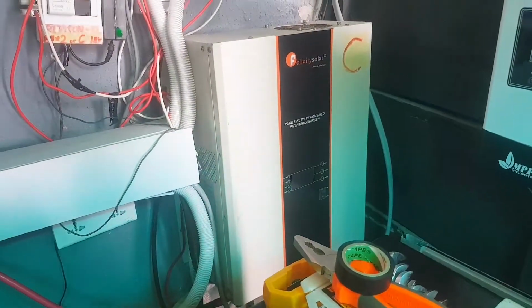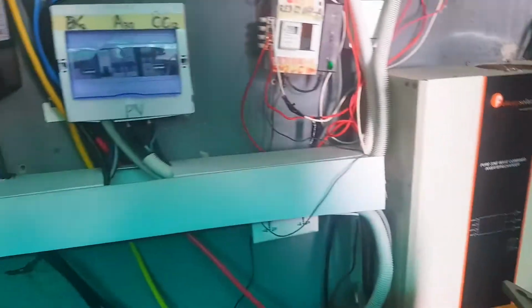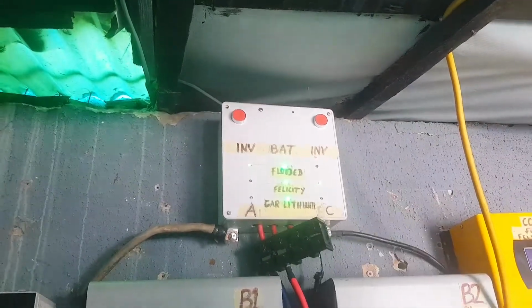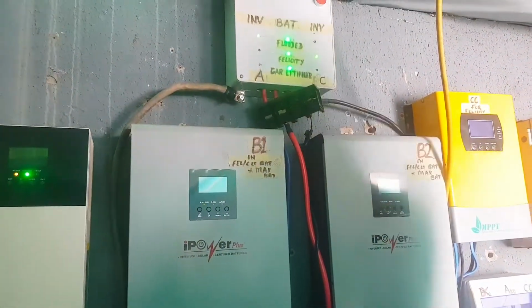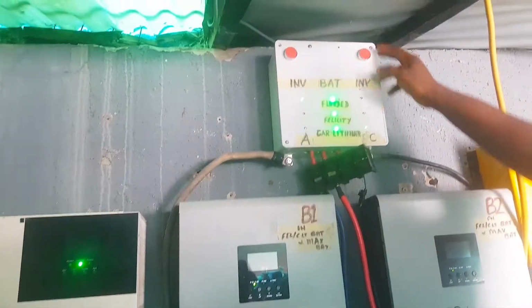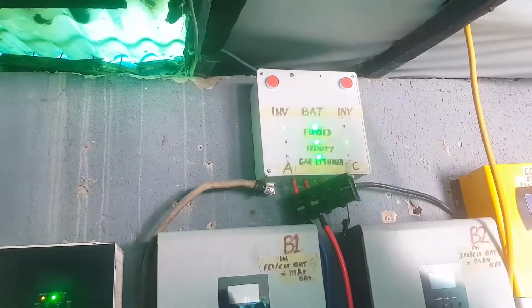So the real reason I'm here is because the system here is fully automated to work with the house. So let's get to it. This is for the flooded batteries. This one is for the Felicity battery. Down here, this one is for the car lithium. So anytime we want to use the inverter, we can switch to any bank we want. Now car lithium. Wow. Flooded. Felicity. Wow. So any kind of battery we can use with this.